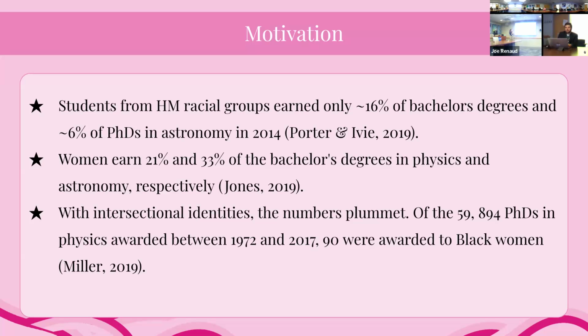So of the 59,894 PhDs in physics that were awarded between 1972 and 2017, so almost a 50-year period, 90 were awarded to Black women, which is 0.15% of all the physics degrees in about the last 50 years.